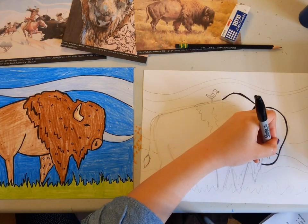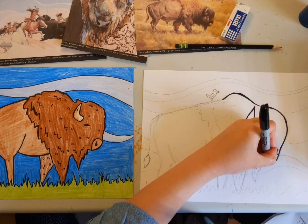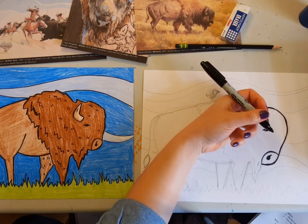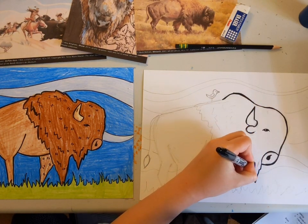And they are the largest mammal in the United States, which is crazy. I don't know if you've seen one in real life, but they're big. They're 5 to 6.5 feet tall, and they weigh 1,000 to 2,000 pounds, which is crazy.